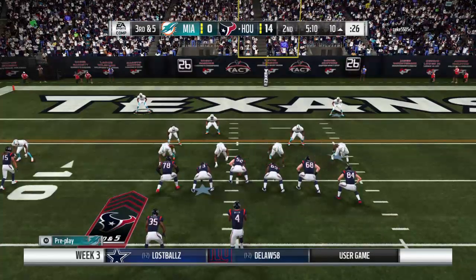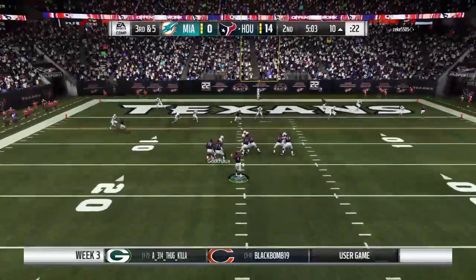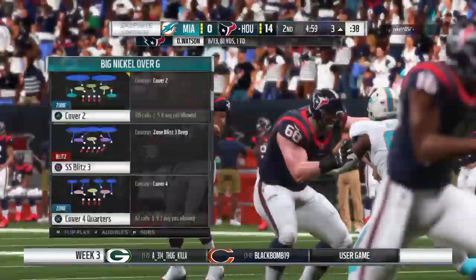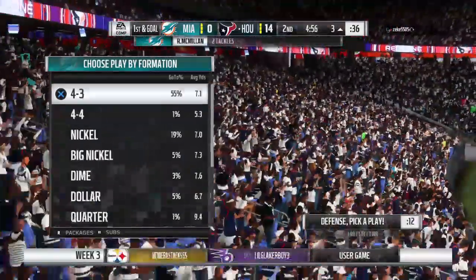Blue 80! Operating from the gun, Watson. The quick slant caught. And he will have the first down before he's brought down at the 3. They're able to convert on 3rd down, and that sets up a 1st and goal.